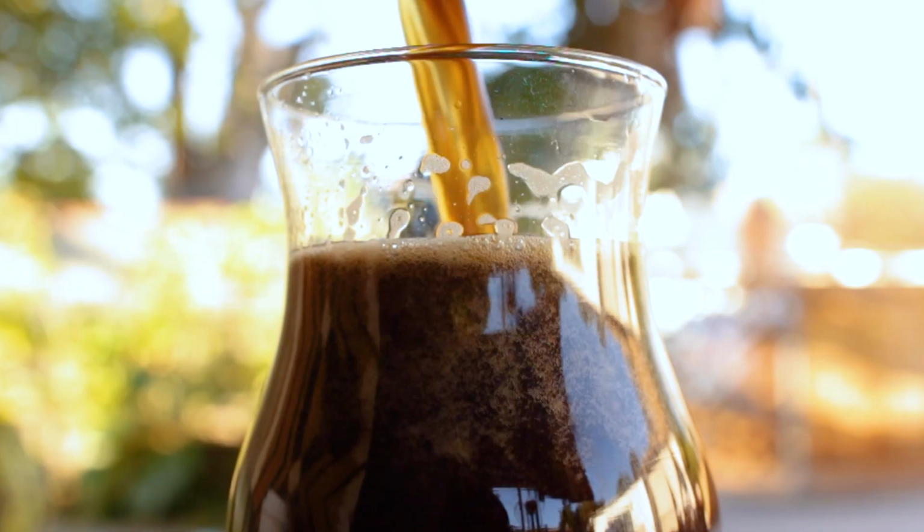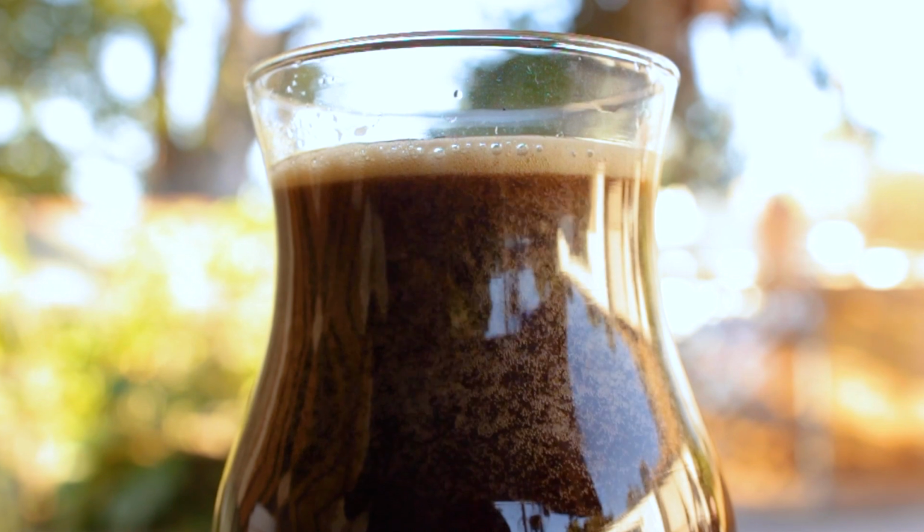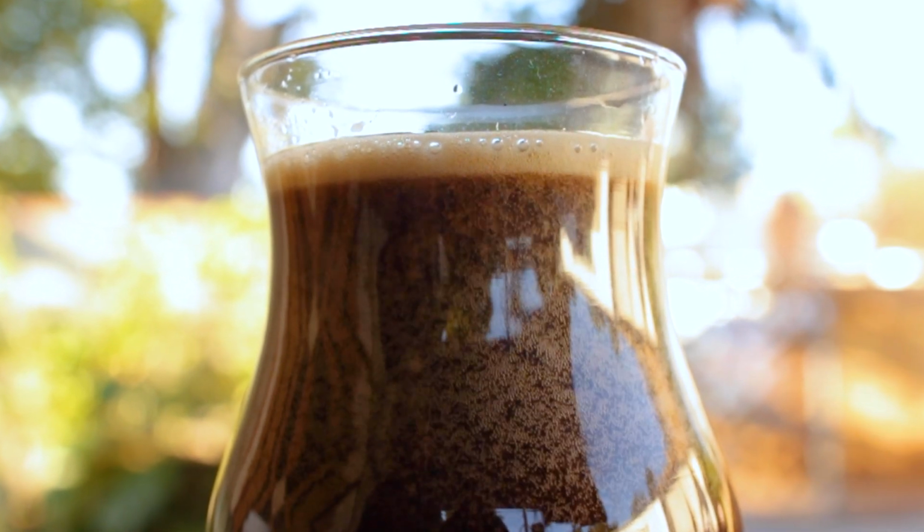It smells honestly like you just walked into a coffee shop. Those coffee aromas are really coming through, and at the back of that is a slight bit of that spice, the warming notes. I'm getting the cinnamon, a little bit of clove. It smells absolutely delicious. Let's go in for a sip.